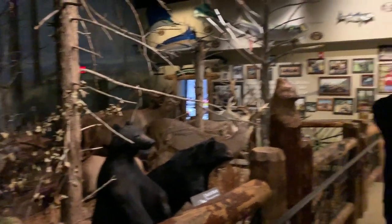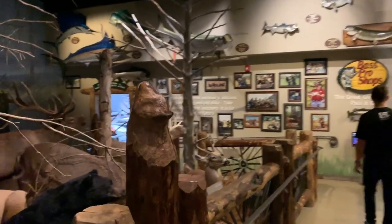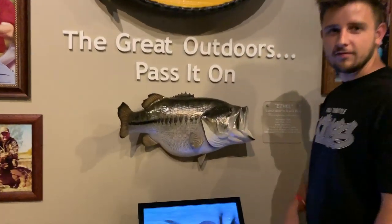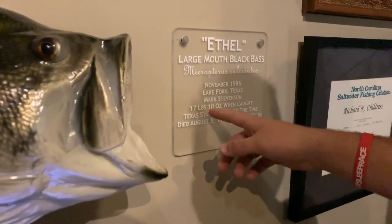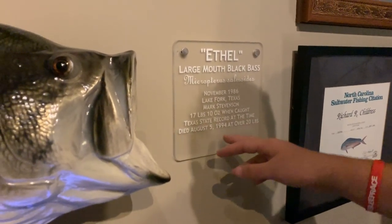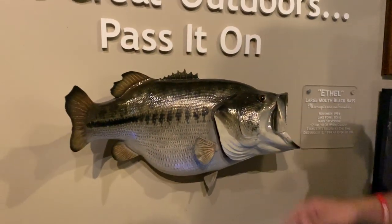Look at this bass up here, guys. Is that real? Imagine catching that thing. It's a largemouth bass. So, November 1986, Texas. It's 17 pounds, 10 ounces when caught, and then a Texas record at the time. And it died in 1994 at over 20 pounds. A 20 pound bass. And that's cool.